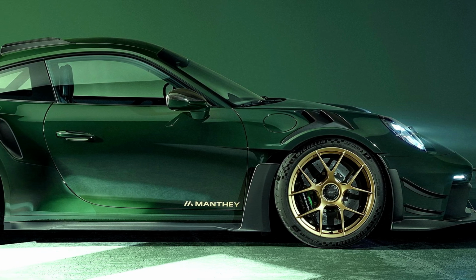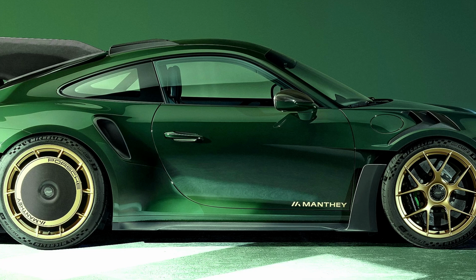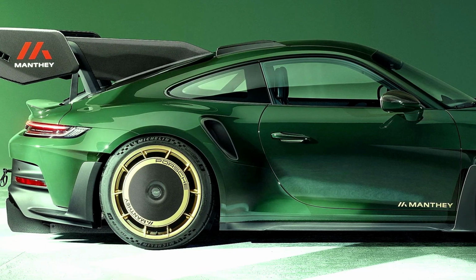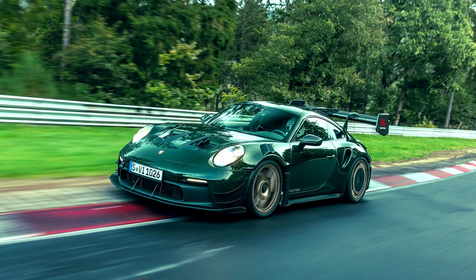The Manthey Performance Kit transforms the 911 GT3 RS into a track-ready beast, blending aerodynamic brilliance, advanced suspension tuning, and premium craftsmanship.